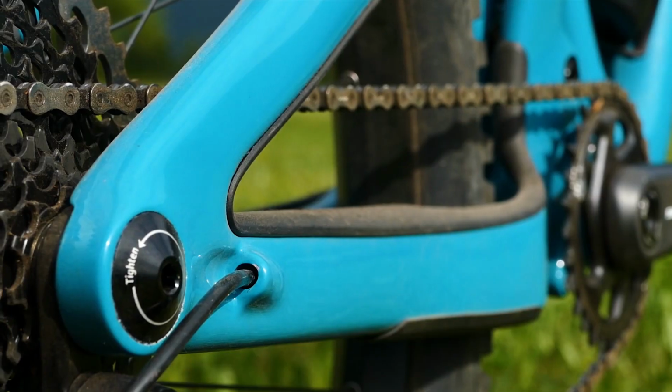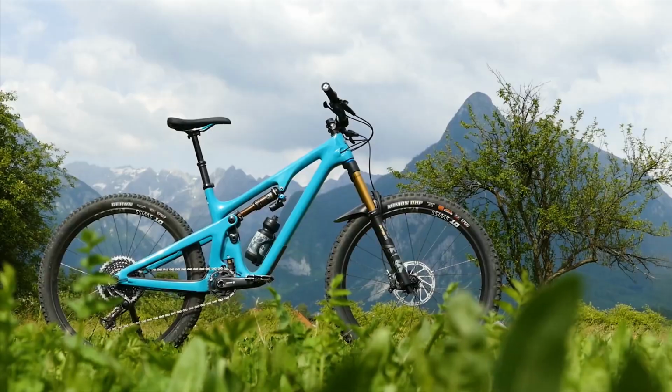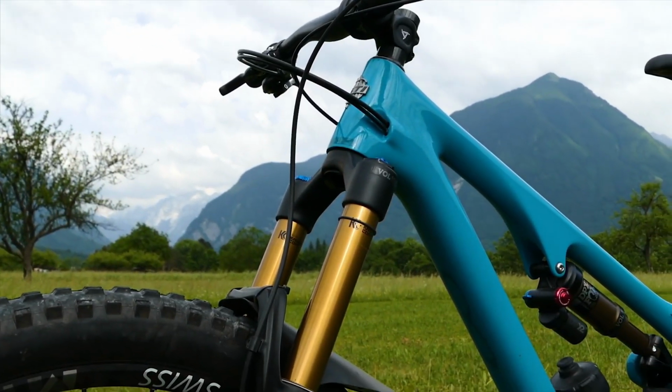The bike feels well balanced and precise. It inspires confidence in all but the steepest terrain. Still a shredder, this bike feels more refined. It's a connoisseur bike.